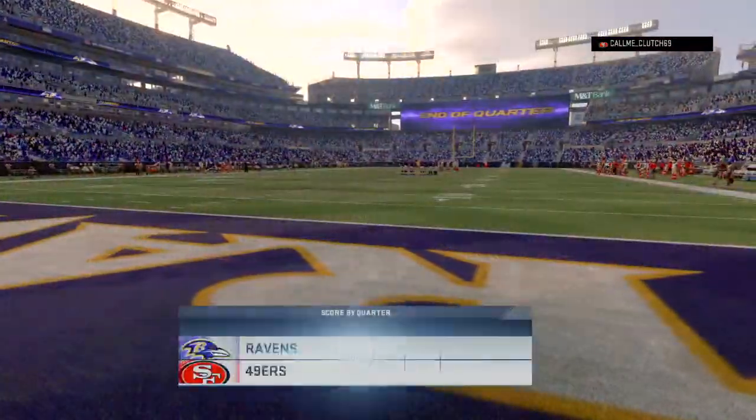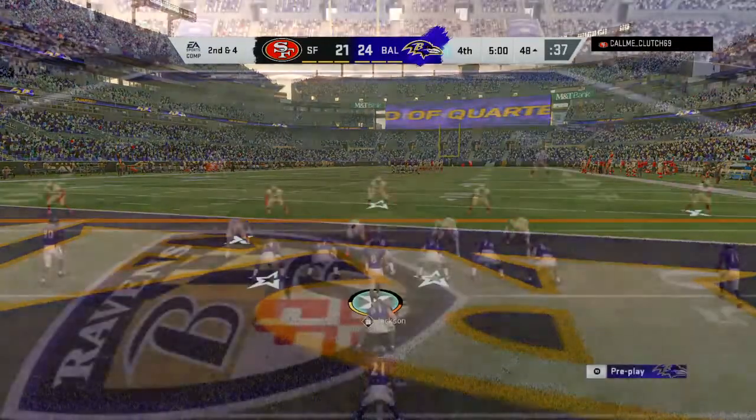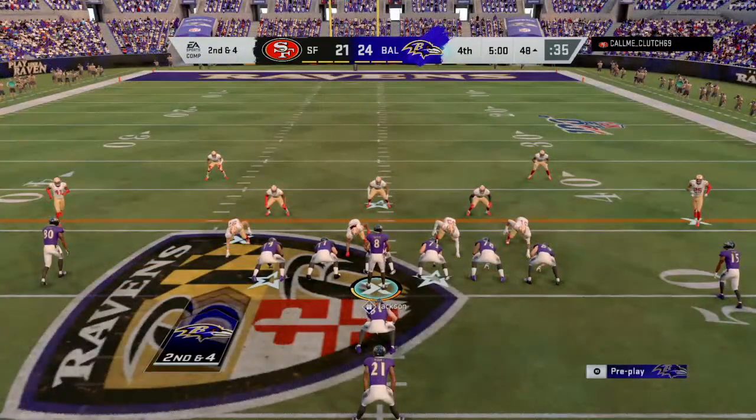And they won't be able to run another play. Time has expired on this 3rd quarter. And that'll do it for the end of the 2nd quarter.